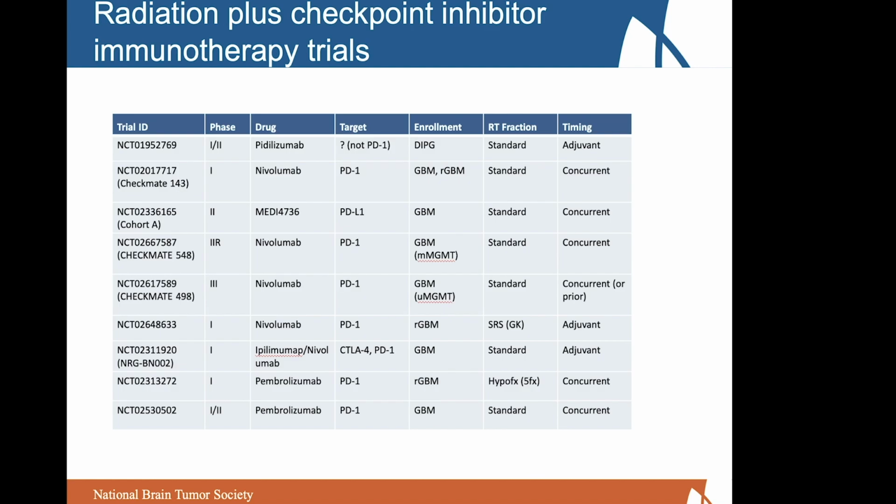When it comes to the brain, there are now a number of trials looking at combining radiation with what are called checkpoint inhibitors. These are drugs that make the immune system more activated. These trials are all underway, and we're waiting to see what the results are, and there is potential for some significant improvement, we hope.